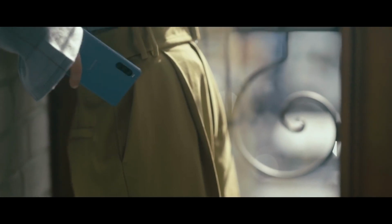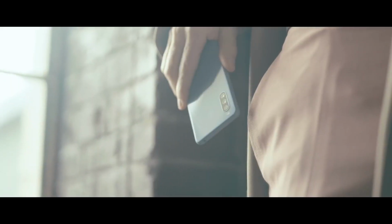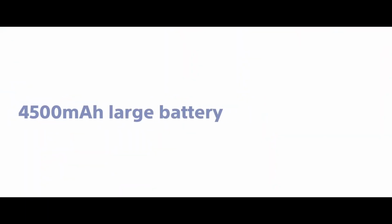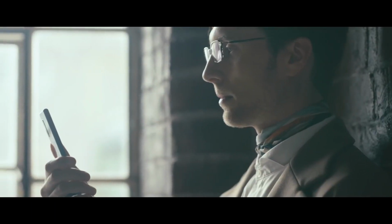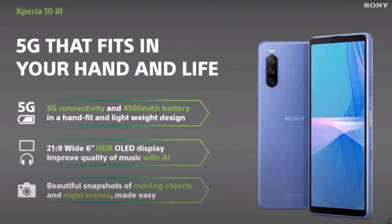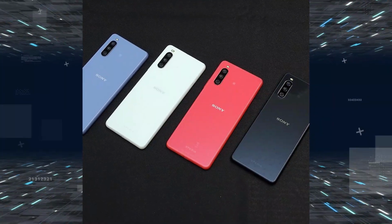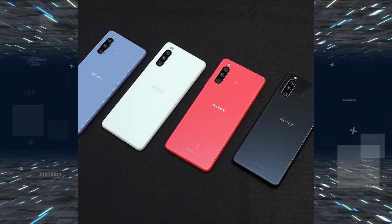So, Sony launched their three new smartphones: the Sony Xperia 1 Mark 3, 5 Mark 3, and 10 Mark 3. But in this video, we're talking about the Sony Xperia 10 Mark 3. As the name implies, it's the third refresh of the 2019 Xperia 10 and brings updates across the board. It's also the first mid-range Sony Xperia with 5G connectivity.